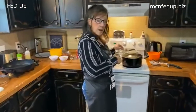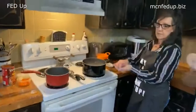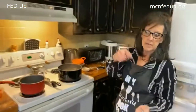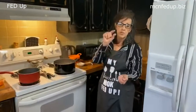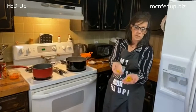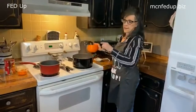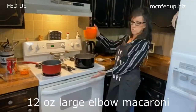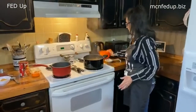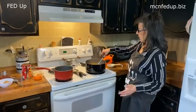And so we're going to make our mock fast, easy, and delicious pasta fazool dish today. So I'm going to throw the pasta in, and I'm using large elbow, as you can see. You could use the small ones. A lot of times in the actual pasta fazool soup, they use ditalini, which is just a little tiny macaroni. But today I'm using my nice large elbow macaroni, and I actually am putting 12 ounces. I had a big 24-ounce bag, and I'm using half the bag.